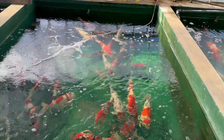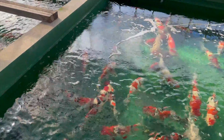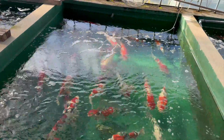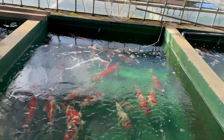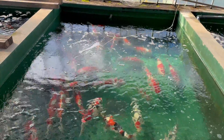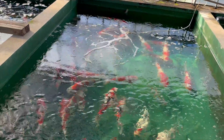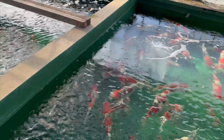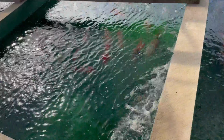Obviously it's hard to see, but some of these fish would do well at any show in the world, any show. And a lot of people don't connect Miyatora with koi like this, especially in England. I know they do in Europe. A lot of people buy a lot of fish from Miyatora, but some absolutely fantastic koi in here. We will be having a look at some of these at some point.